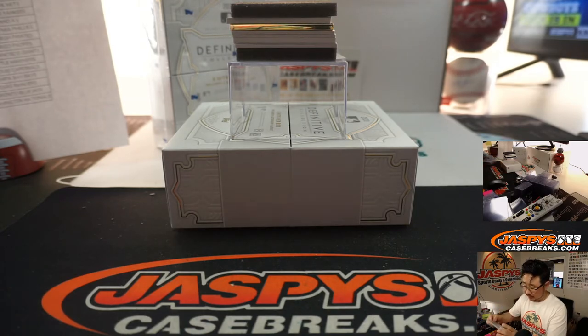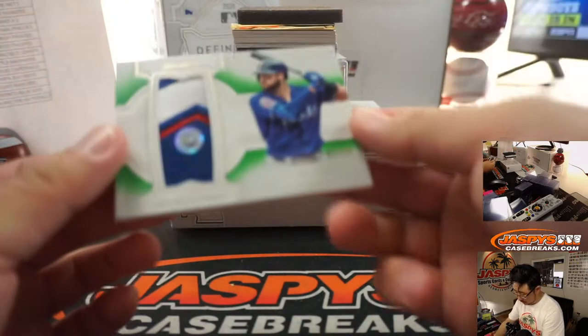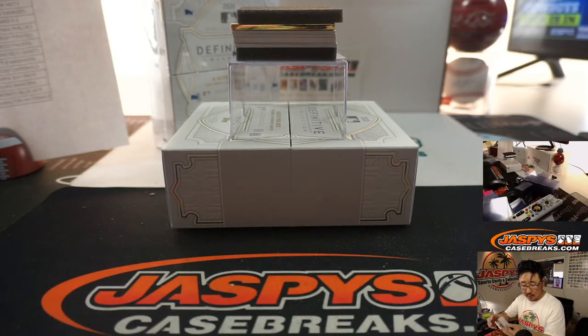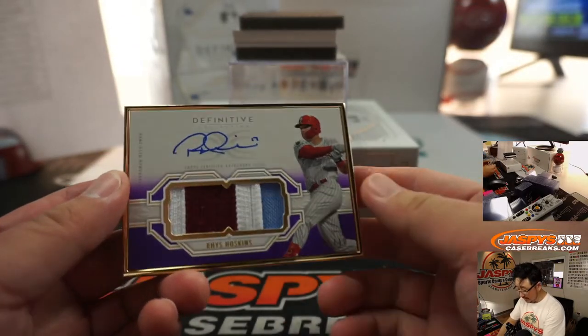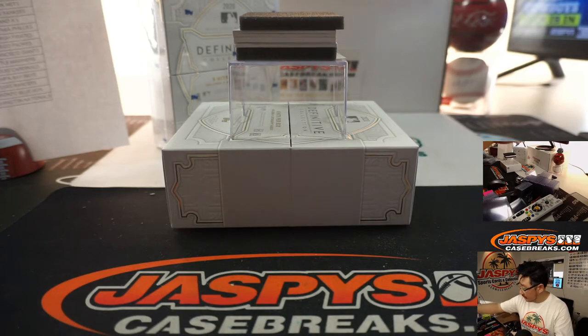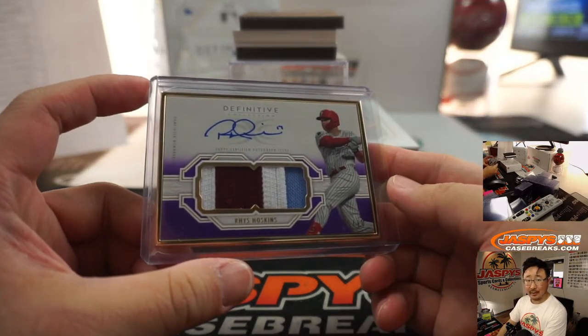That's for Ethan and the Padres. Another nice patch. Joey Gallo, 1 out of 15. That goes to Steve Locke and the Rangers. Nice Rhys Hoskins. That's great old school Phillies colors right there. And he's got excellent penmanship. 5 out of 10. Gold frame auto for Rick K and the Fightin' Phils. I don't like this top loader.